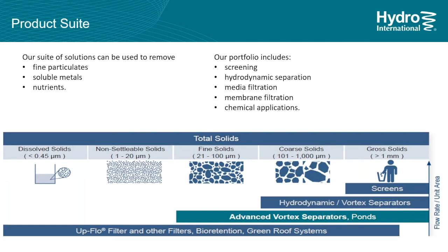Smaller particles are in general treated at smaller flow rates. If you're looking to remove trash, shown on the right, we have a Hydro Dry Screen, which is much like a trash screen. That can remove trash up to 60 CFS in a 60-inch pipe, whereas on the lower side of the scale with our upflow filter, we're typically treating 0.1 CFS to 2 CFS.